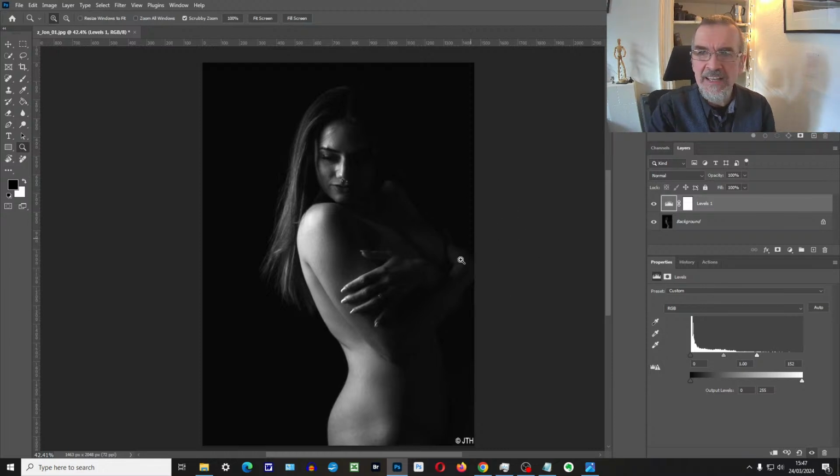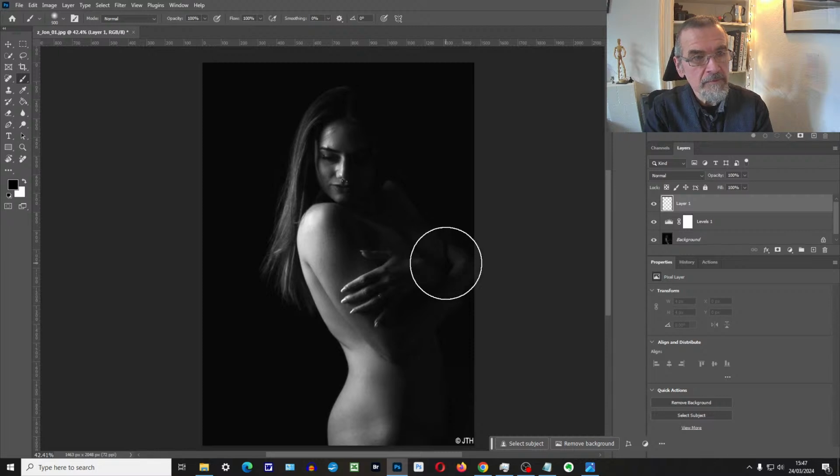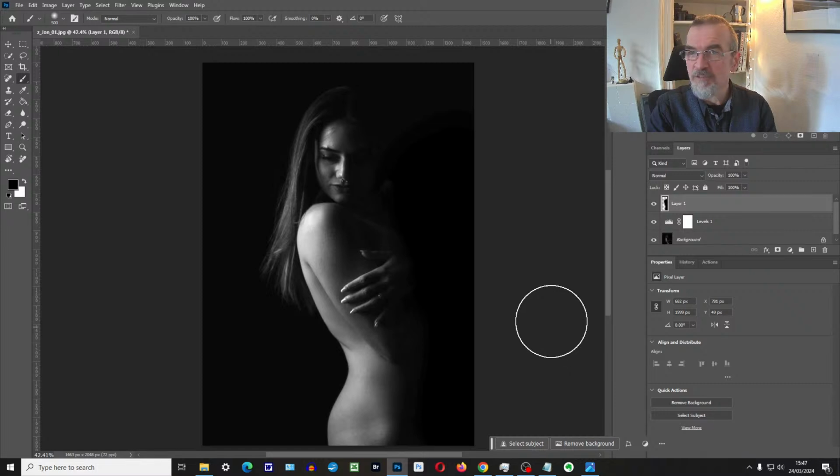Now, if this is making the right side too dark or too bright, then you can play around with that as well. You could create a new layer, get a black brush and literally paint over an area like that if you wanted that to remain completely dark, for example.